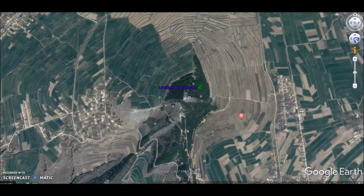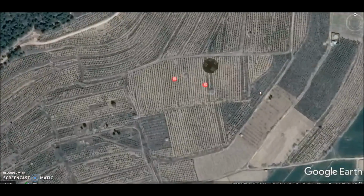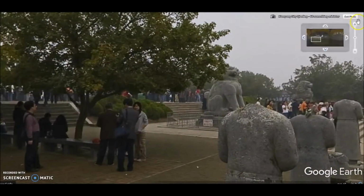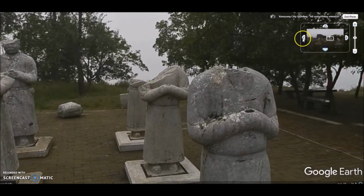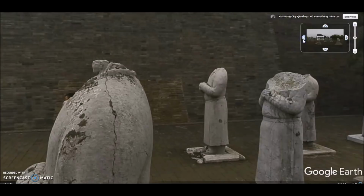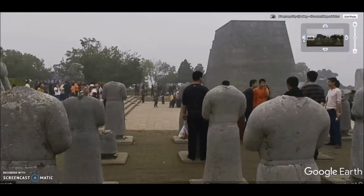But up on top of this mountain, there's a tomb, and there's also the site here. These are called the 61 Headless Men, I guess, headless ministers. But this is a pretty famous site in the Xi'an region. Here you can see all these figures missing their heads, except for this guy here who looks a little bit like Teddy Roosevelt, I guess. But this is the 60-something ministers, I guess it is called, up on the top of the sacred mountain.